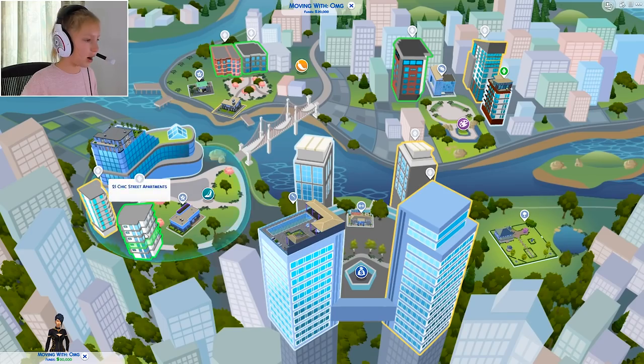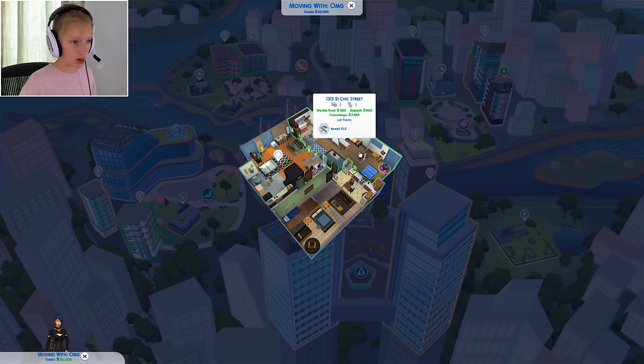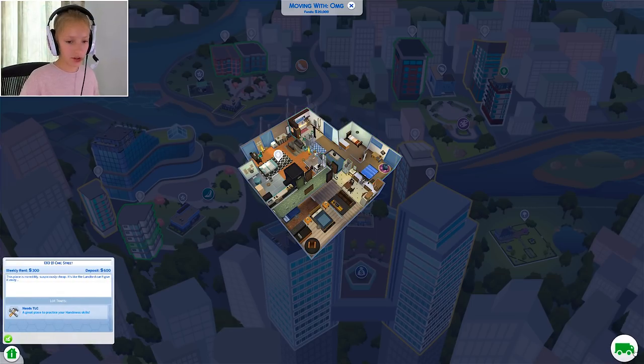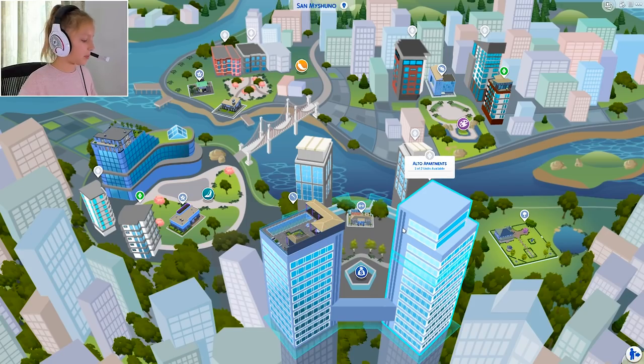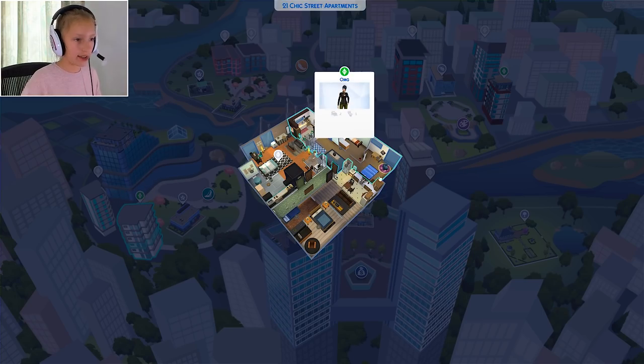I like the spa. I thought a spa would be good for her. This one, it's not that much money at all, and it's pretty small because it's only for one person. She's not planning to have a family in this apartment. So I think this is good for her.